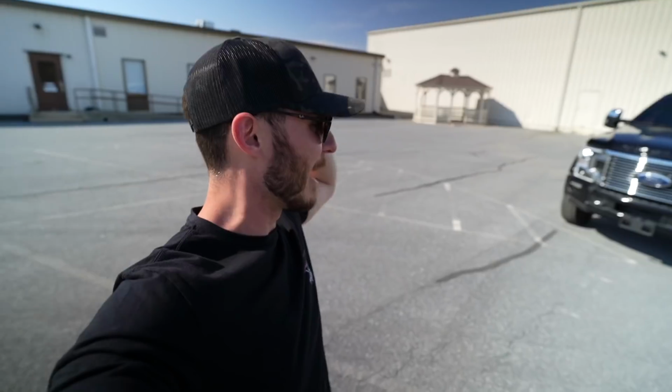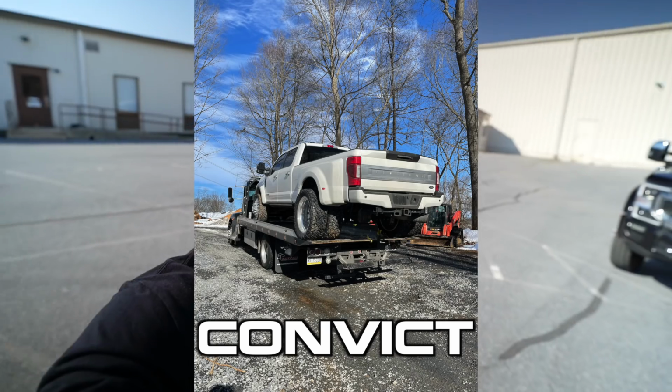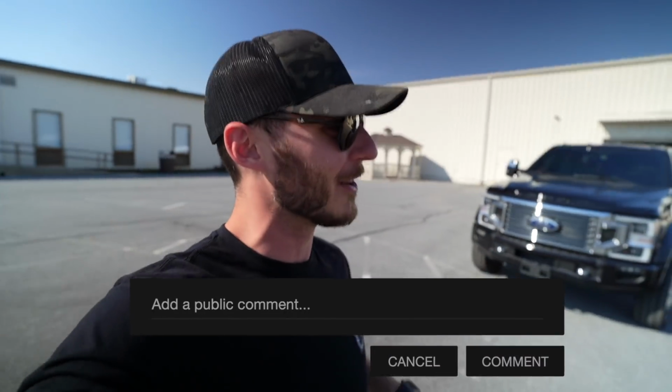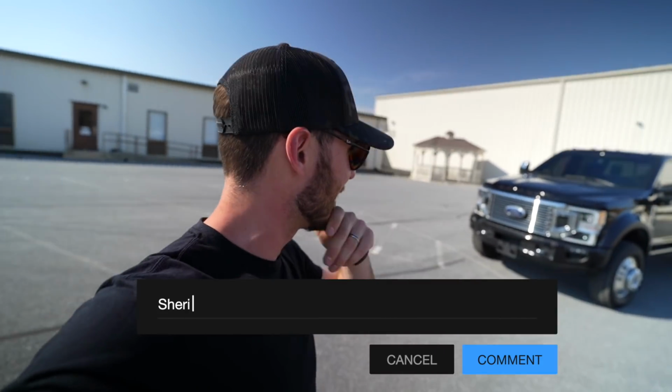So I'm thinking this repo theme needs to really play into the naming convention of these trucks. My white one is formally referred to now as Convict because of the fact that it got repoed. What should we name this one right here? Is it Felon? Is it something else? I don't know. Drop your comments below, guys.